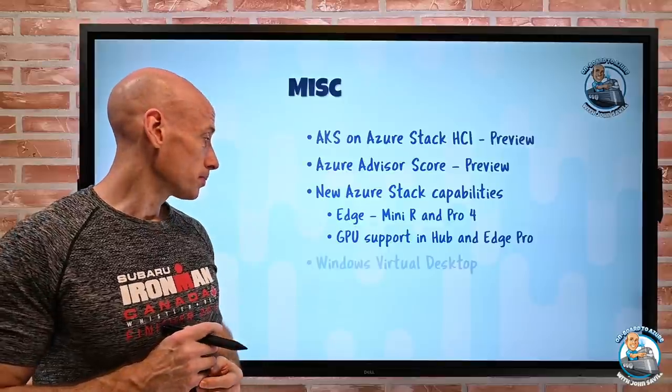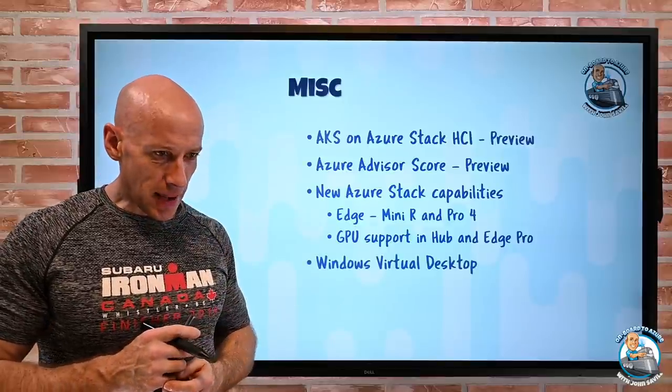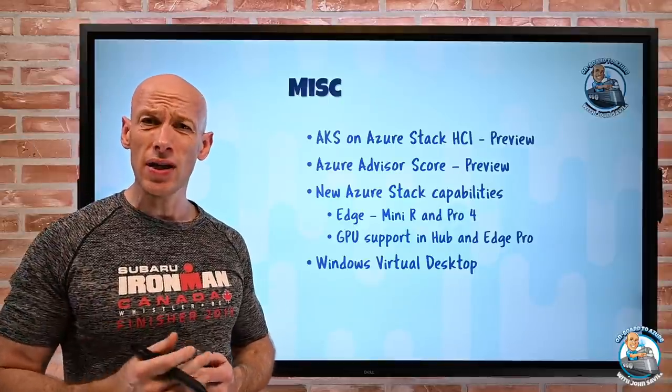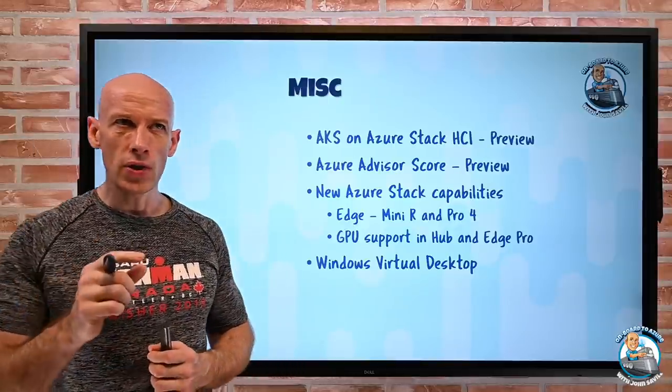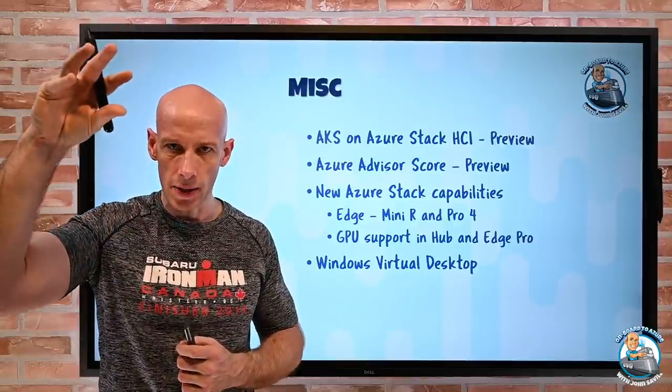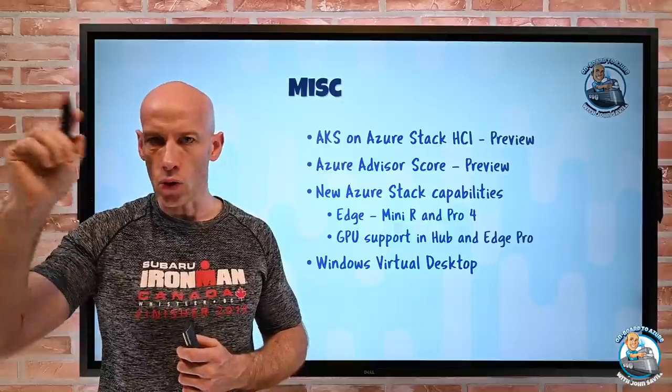Windows Virtual Desktop had a ton of features. One I've talked about a lot of times before is the Teams redirect. With Teams, the audio and video don't work very well when I have a virtual machine in the cloud, so there's a big latency of that audio and video.